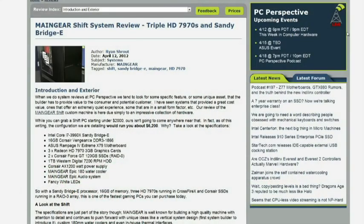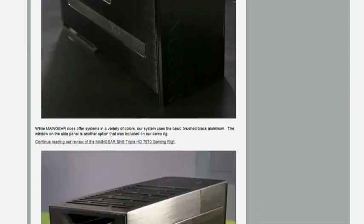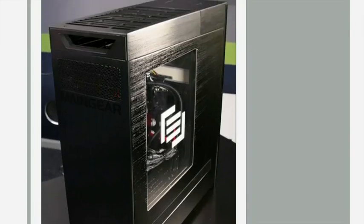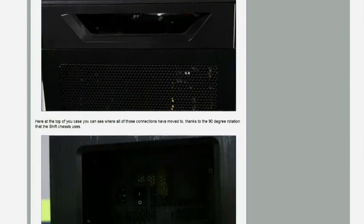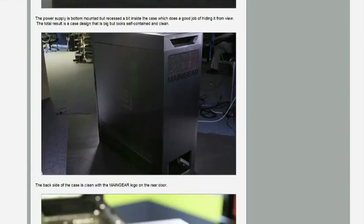Triple HD 7970, Sandy Bridge E, 16 gigs of Corsair DDR3, Asus Rampage 4 Extreme X79 motherboard, dual SSDs in RAID 0. And it's kind of funny, then you get to this one terabyte Western Digital 7200 RPM hard disk drive, which made me laugh because the system's so over the top that it's got one lonely little 1 terabyte hard drive. A 1200 watt Corsair power supply, Maingear Epic 180 water cooler, Maingear Epic audio system, and, quote, fancy white LEDs.